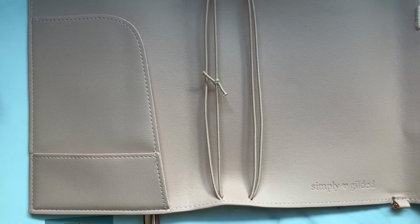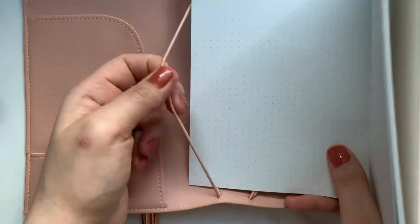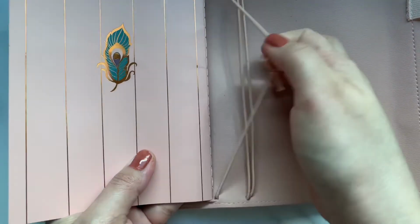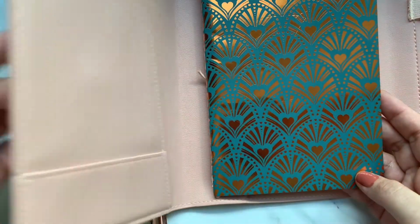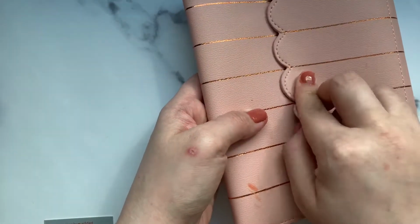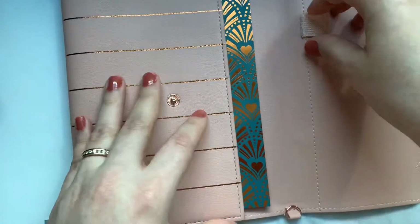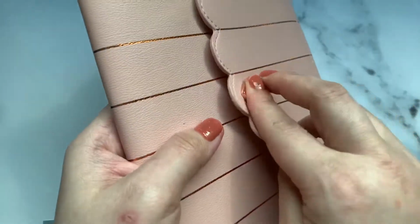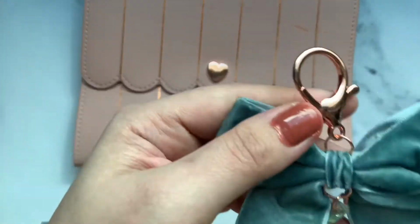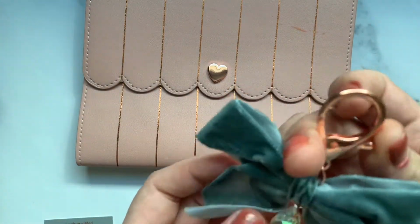Let's see what I will use it for. Since I already have a planner, I might use it as storage for my stickers, the sticker books that I have. Or let's see, maybe I might use it for these journals. Journals can be used in so many ways, and you know how I love journals and planners. I might do a video in future about my whole planner lineup, all that I have and all that I'm using.